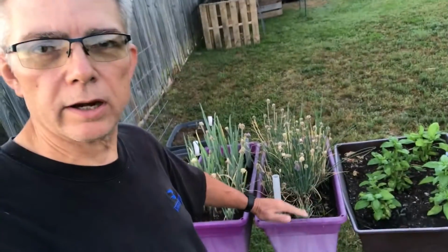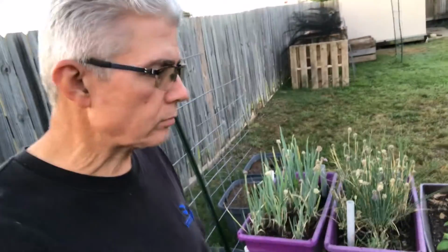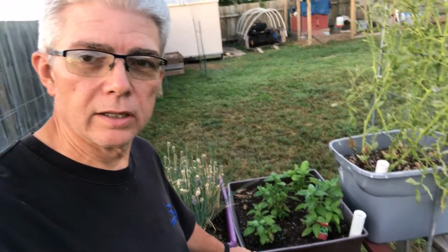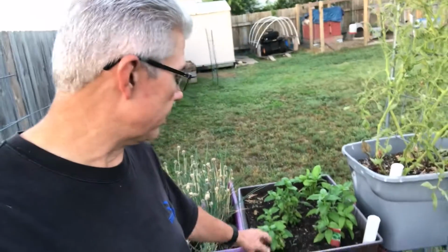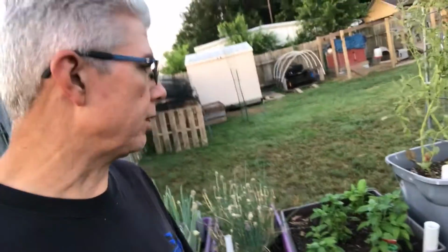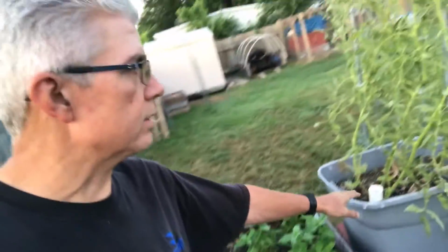I still need to pull these guys out, the chives. Probably just need to give a good haircut all the way down and let them come back out and see what's up. The basil is ready to be harvested again. I actually picked some last week and it's already starting to come back up. I may give it another week. I don't know if we're ready for any more basil right offhand. So that's where the basil is.